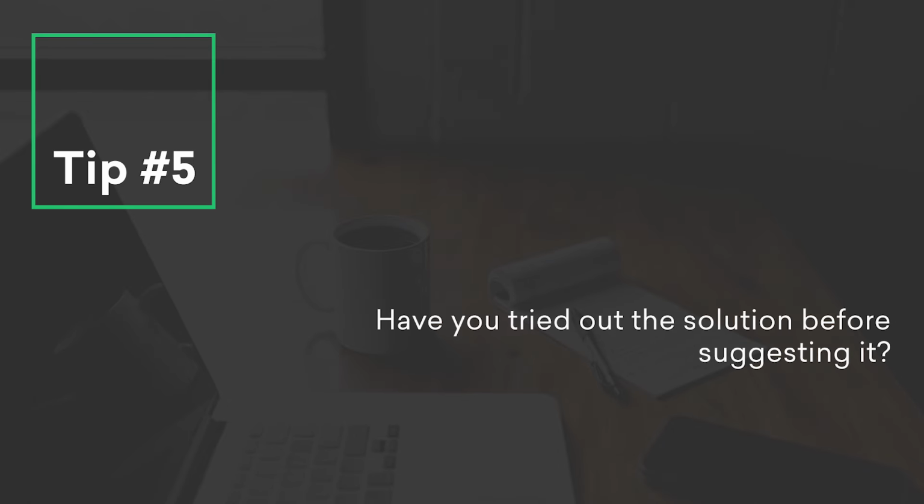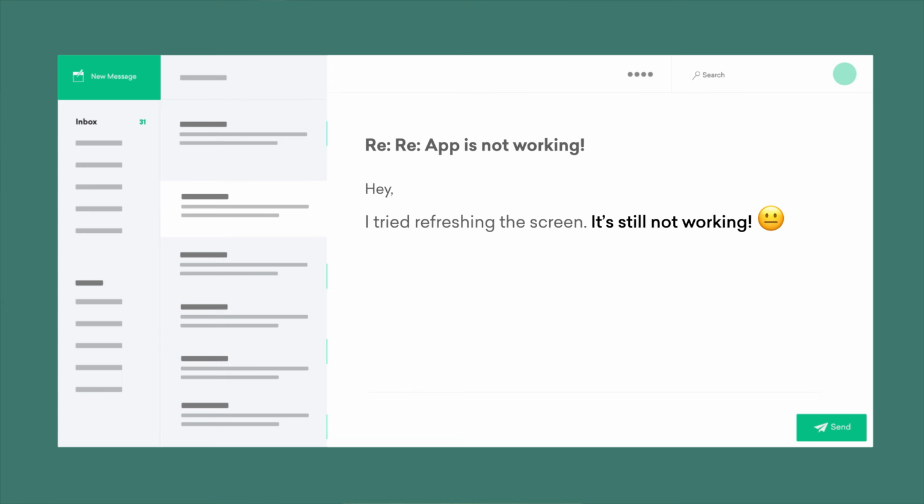Number 5. Have you tried out the solution before suggesting it? Before you ask your customer to refresh the screen or try from a different browser, try the solution yourself. Maybe the solution the expert suggested stopped working. You don't want to find that out from your customers.